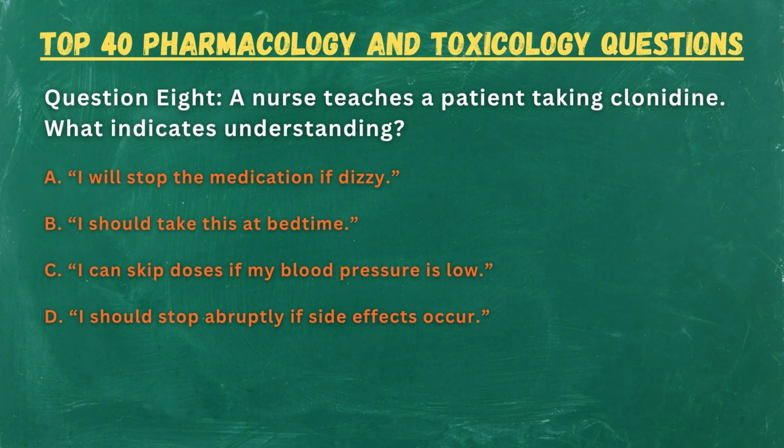Question 8. A nurse teaches a patient taking clonidine. What indicates understanding? A. I will stop the medication if dizzy. B. I should take this at bedtime. C. I can skip doses if my blood pressure is low. D. I should stop abruptly if side effects occur. Answer: B. I should take this at bedtime.